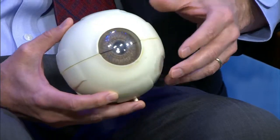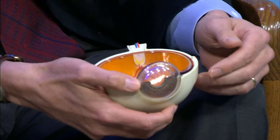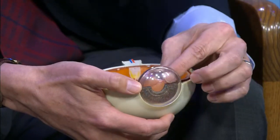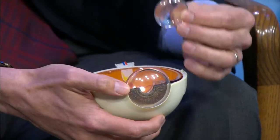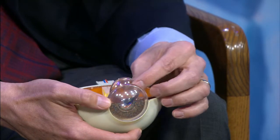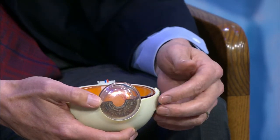If we take a look inside the eye, we can see there's two major focusing elements. There's the front part, the window of the eye called the cornea, and then behind that, and also behind the colored part, the iris, is the lens, which starts out for most people in life clear. That can become cloudy, and that is what is known as a cataract.